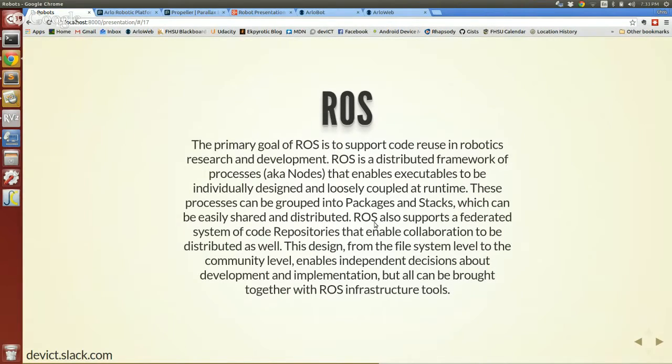So the bottom line is ROS is not a program, it's a pile of packages. When you install it, it puts over 100 Debian packages on your Unix box. And you get to write your own.